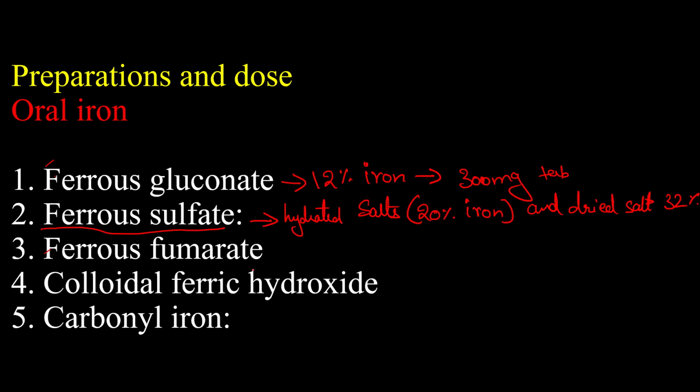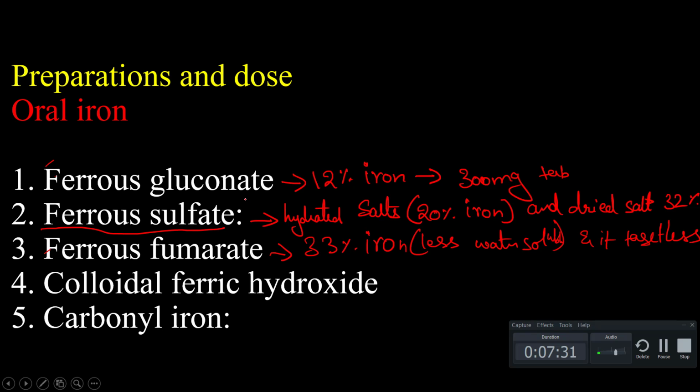Next is ferrous fumarate. It has 33% iron, is less water soluble, and is tasteless. What is the advantage of this? Most iron tablets have a metallic taste, which is horrible to swallow, but ferrous fumarate is tasteless, so we can consider this an advantage. Compared to the above two, it has 33% iron, so in iron content also it is better than the previous two formulations.